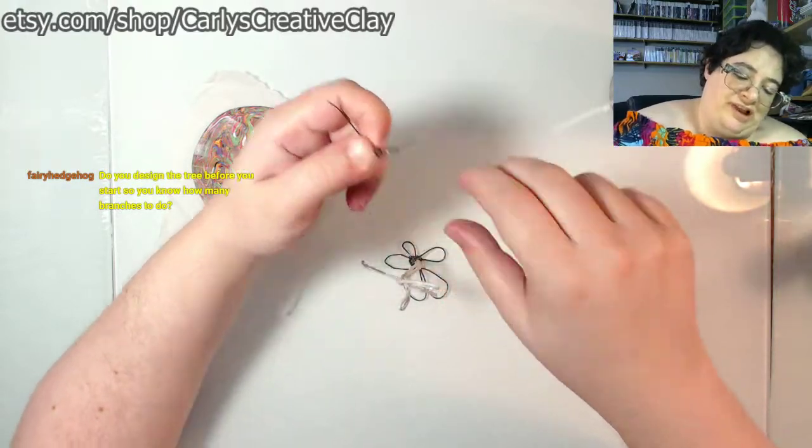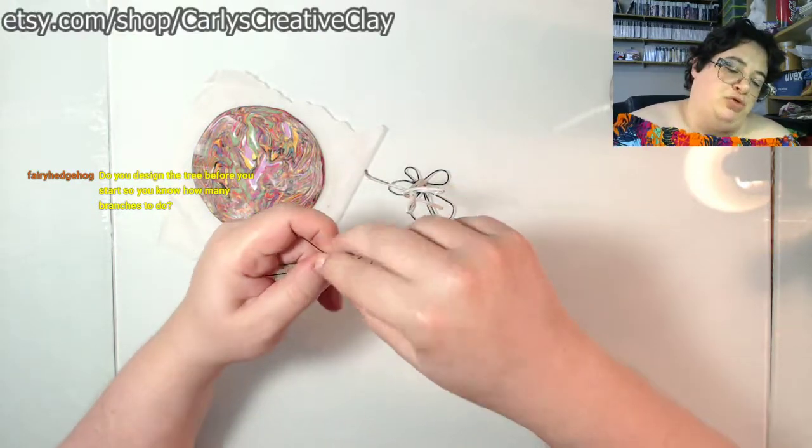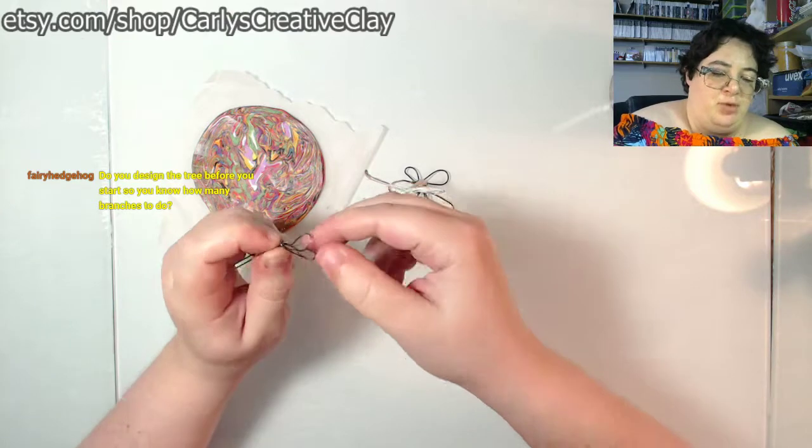If it's not very stable, it's far more stable on thicker wire, you can always do a double twist and then bring it round and have more branch.